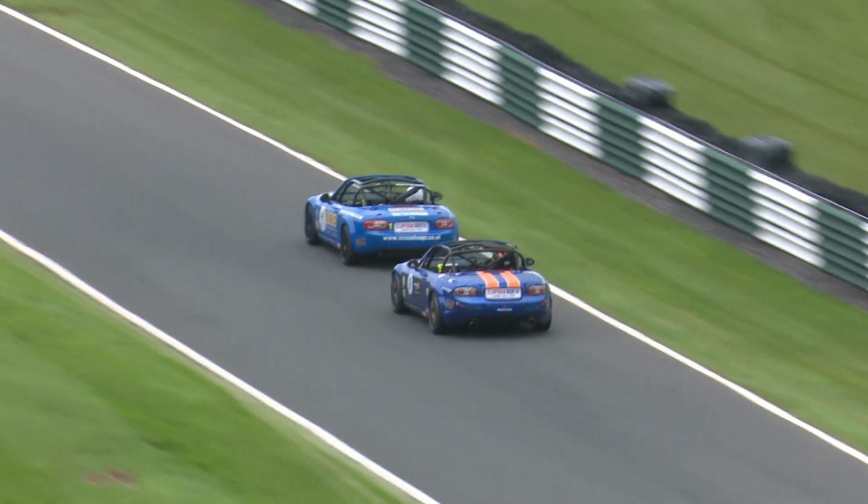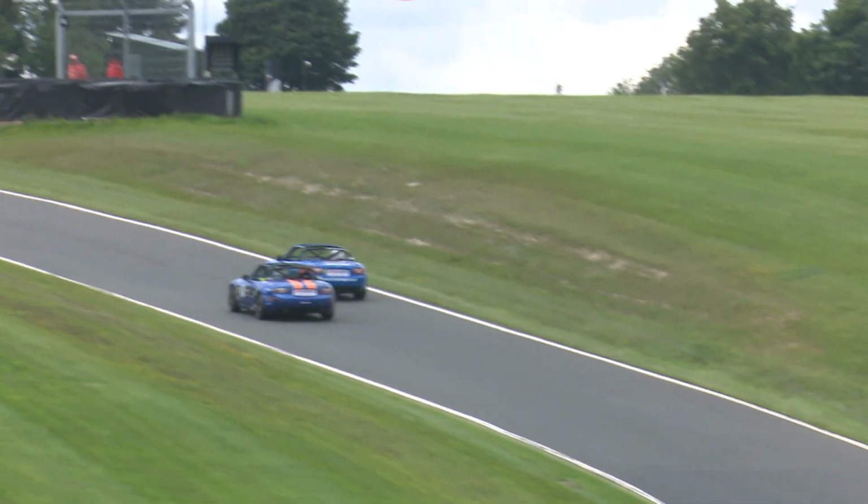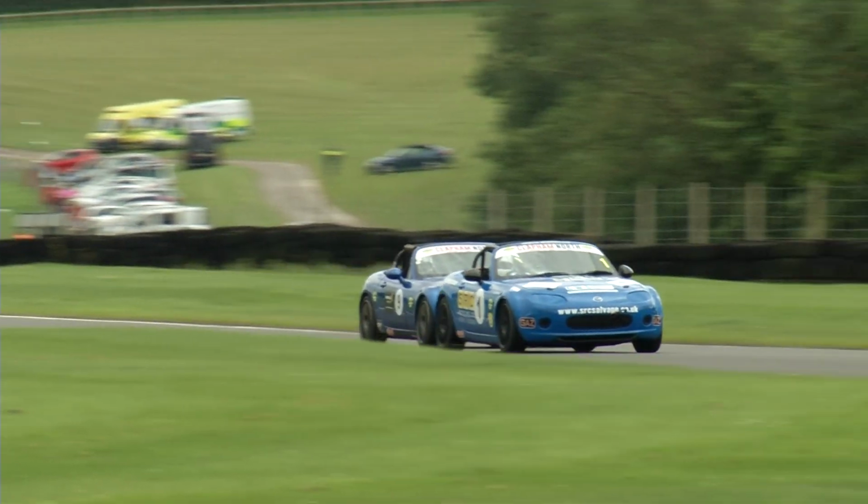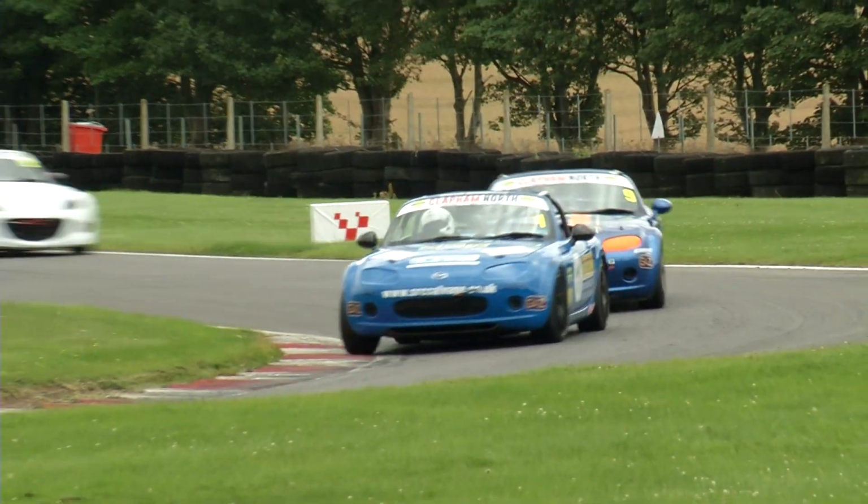He'll get a nice slipstream up the hill. Luke will drive to the right-hand side of the road to defend. And as we've seen, it's hard to go around the outside here. That's the line that Blake Baldwin would be forced to take. He can't do it. Settles back in behind again.